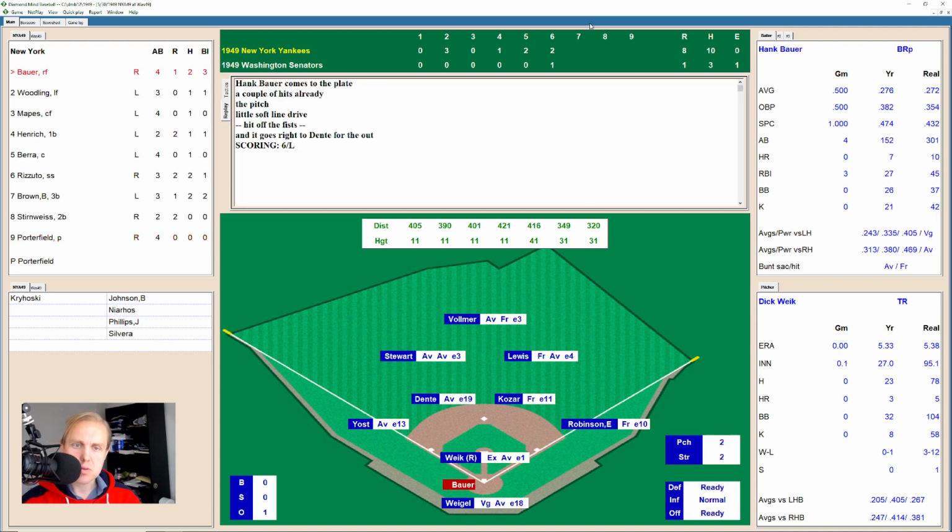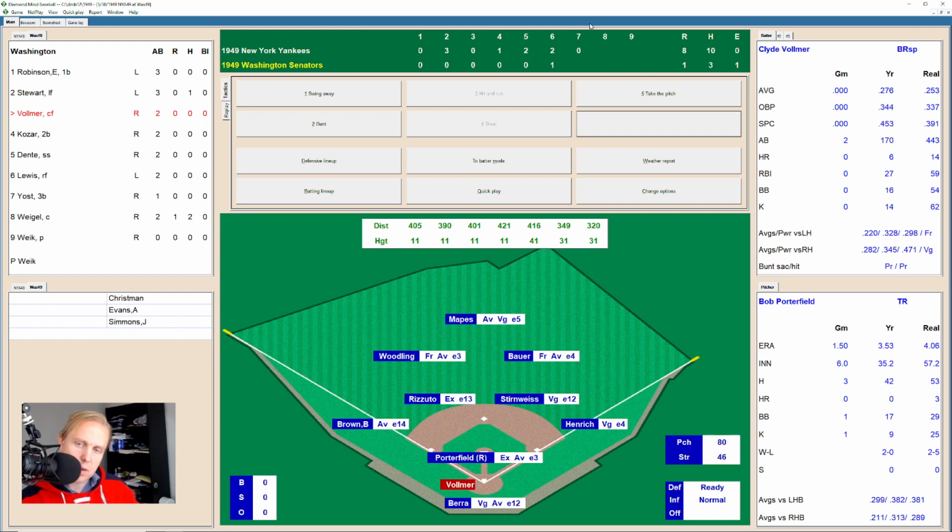Now it's Hank Bauer, who's 2 for 3 today, and he makes an out, 2 away. Here's Gene Woodling, who takes 2 straight balls. There's a pop-up out of play, 2-1. Little ground ball over to Denty at short, throws to first, and that does it. We go to the bottom of the 7th.